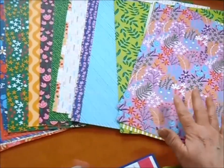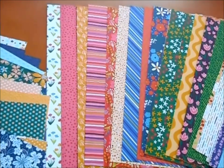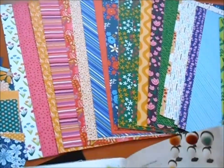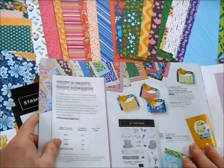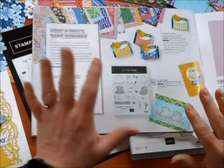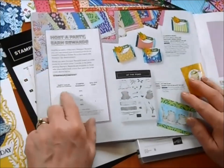This is 48 sheets of Designer Series paper. It's only available with Stampin' Rewards. And gosh, what does that mean? Let me show you in the catalog where it is and what that means. So this particular page is all about hosting a party. And whenever you get a party, and a party can be an order, you can be your own party. Gosh, I am all the time.